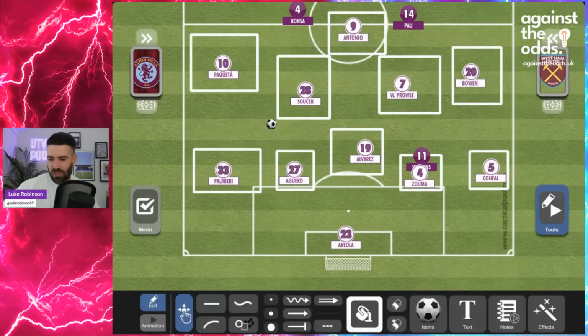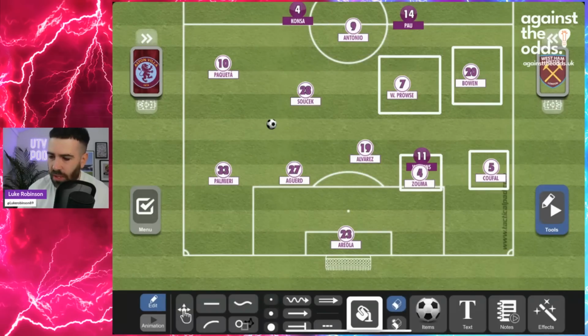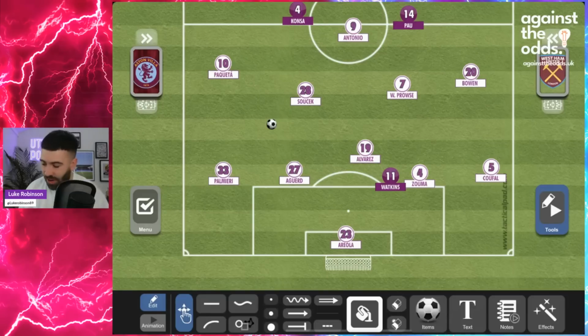If we then move into Zuma's zone, he then becomes Zuma's player. So they've really got this zonal man-for-man structure as well. That's why they're so structured. That's why they're so organised. It's how they just defend really, really well.